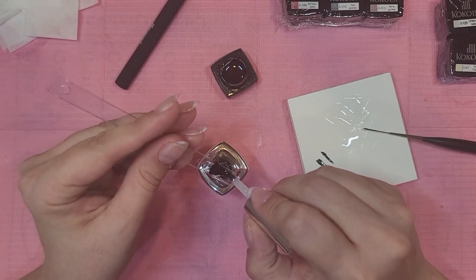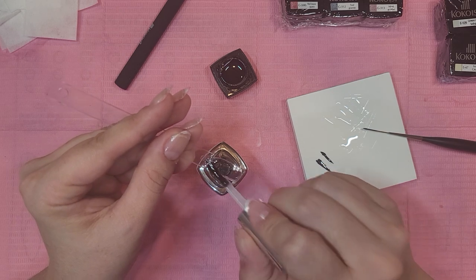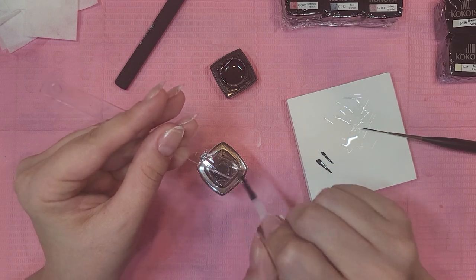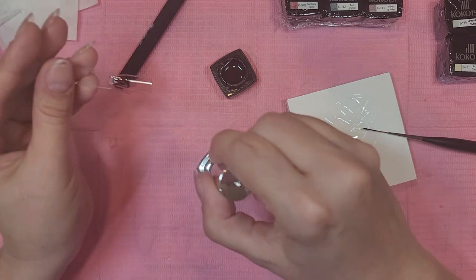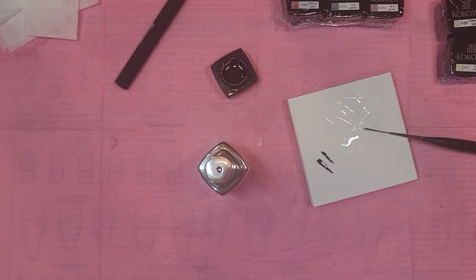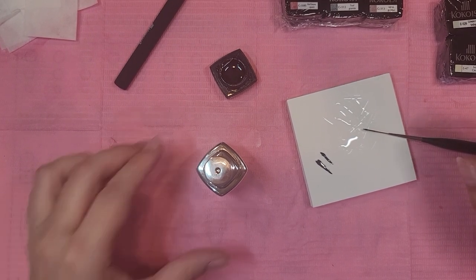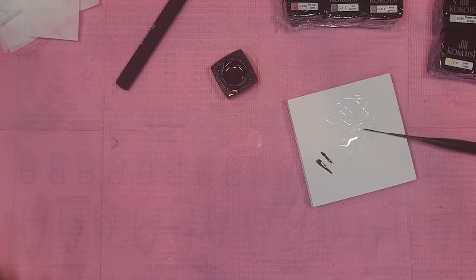I like to do my Frenchies on top coat. I saw it as a TikTok hack and it works well for me. So we're going to get that top coated for a Frenchie. And while that's curing, why don't I open some of these?